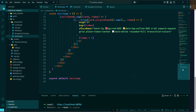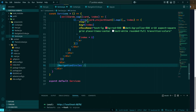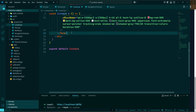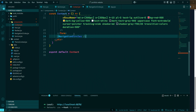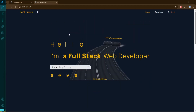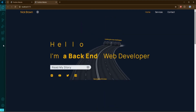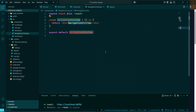We need navigation circles here. And finally, let's go to the contact.jsx file. I'm going to add here import, and then we need navigation circles. So if we check the browser, then we will see here navigation circles in all three sections. All right, now let's replace the placeholder text with the actual navigation circles.